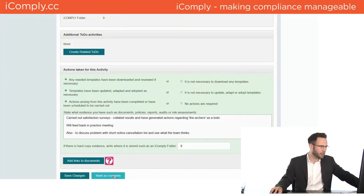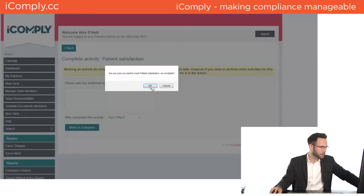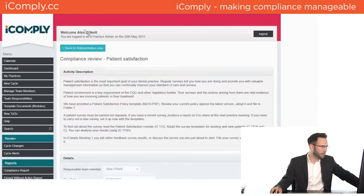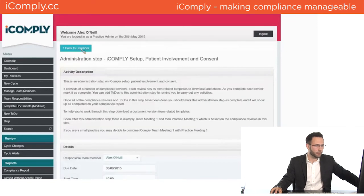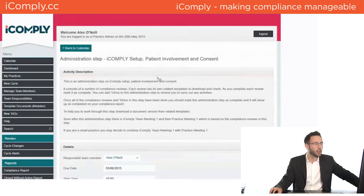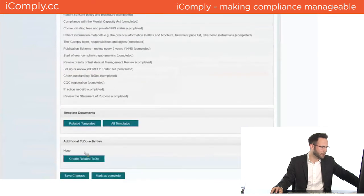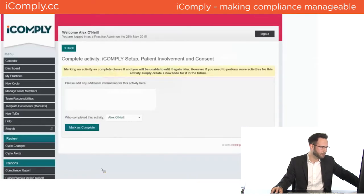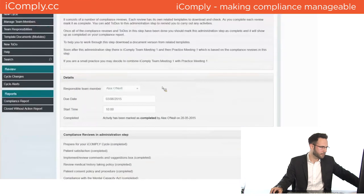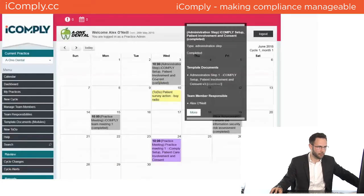So if we sign this off and mark it as complete, which means it's now going to appear on our compliance report as complete with those notes. And we go back to the administration step and back to the calendar. Oh, one second. Sorry, I'm going to sign off the whole administration step as complete now. We've done everything for this month. So go down to the bottom here and I can mark that as complete. Now if I go back to the calendar, see that's now gone grey, that's complete.